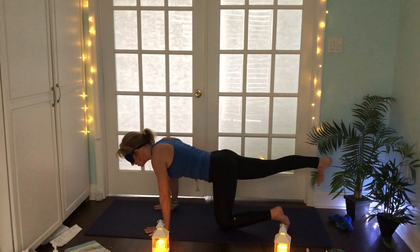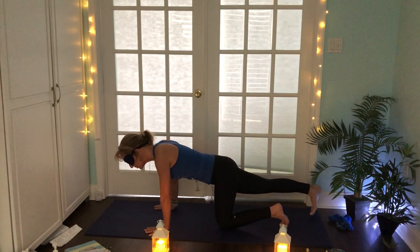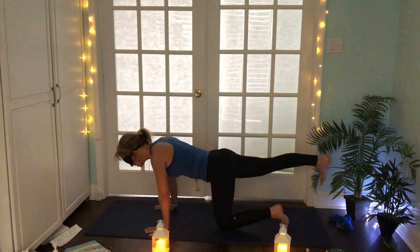Lifting up the leg, squeezing the glute, and flexing the foot to point towards the floor. So while it's here, drop your right hip bone down a little closer to the floor and up. Rock in and up. And we'll stretch the leg back long.